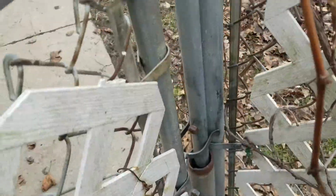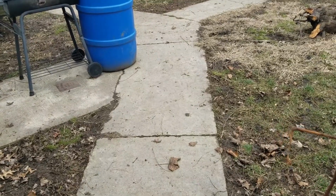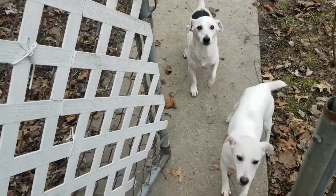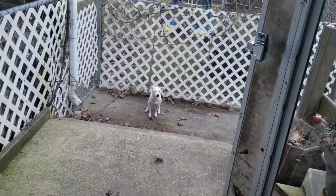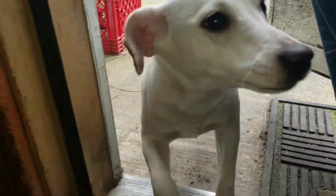Now let's get my dogs. Why are they barking? Kate's running back and forth. Come on, buddy. Come on, Kate. Come on, guys. Let's go. That's what you get, dum dum. Come on, Kate. Seriously? Let's go. Inside. Good girl.